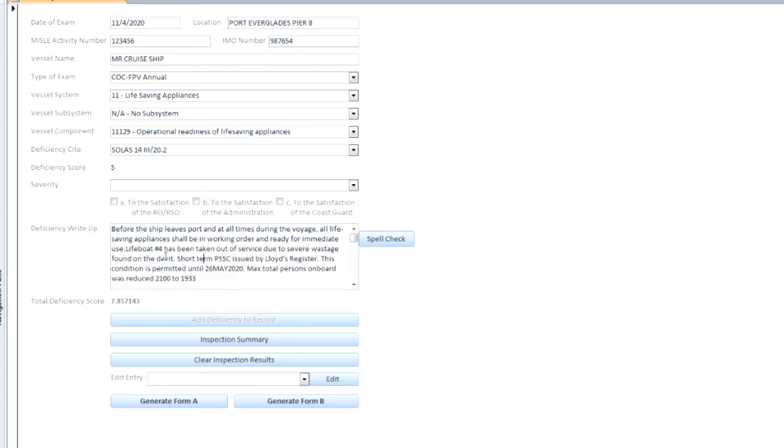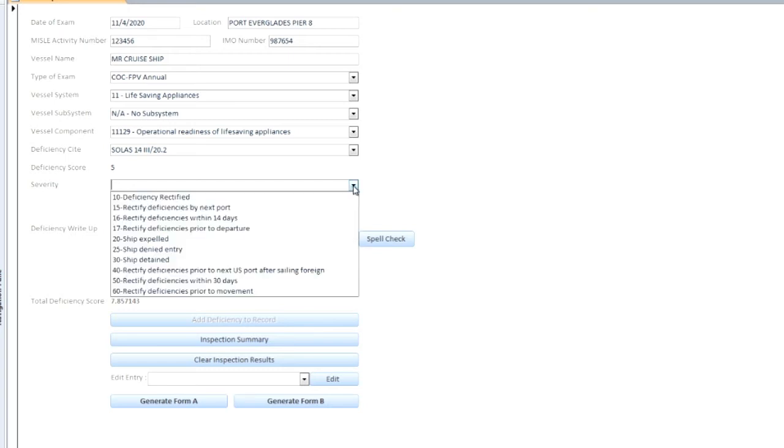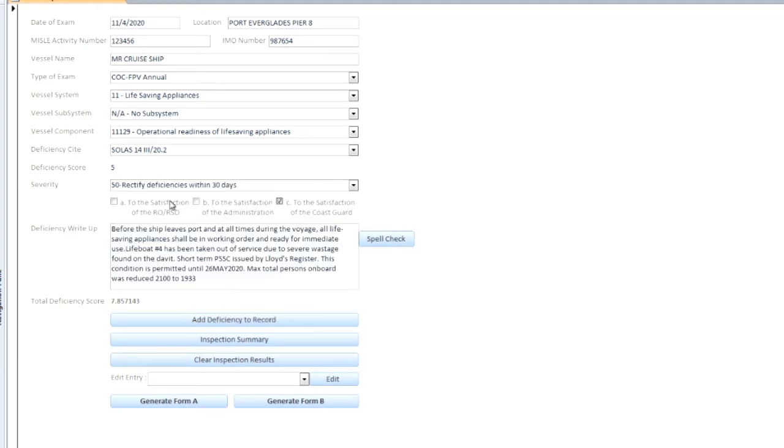Alright, a lifeboat was taken out of service, and here's why. They also reduced the passenger count and issued a short-term PSSC by class. So the severity was 30 days. Alright, add deficiency to record.